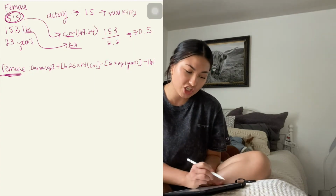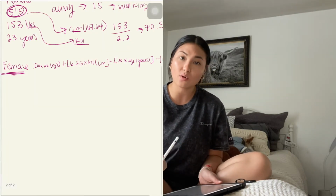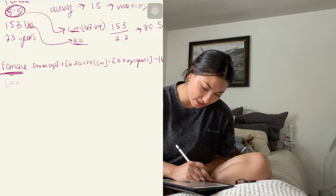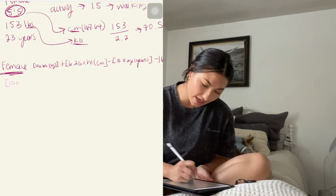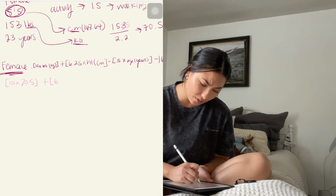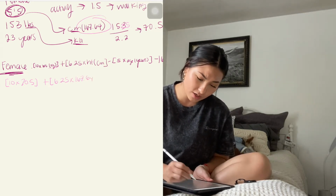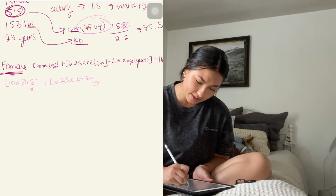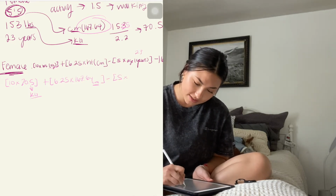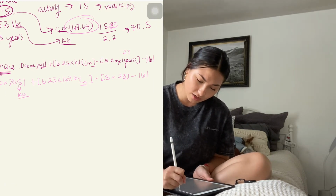So let's go ahead and change the 5'5" into centimeters, and then change the pounds into kilograms so that everything correlates with the equation. Let me choose a different color. So let's write it out. It's 10 times my weight in kilograms, which, let's say I'm 155 pounds, so it's 70.5, plus 6.25 times my height, which is 167.64 centimeters. Make sure everything's in centimeters and kilograms. Minus 5 times my age, so I'm 23. And then we're going to subtract 161.